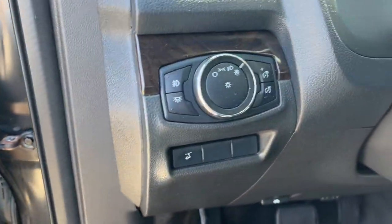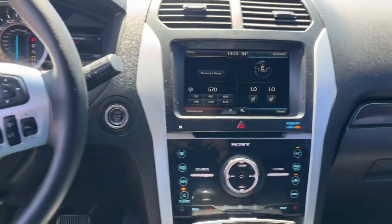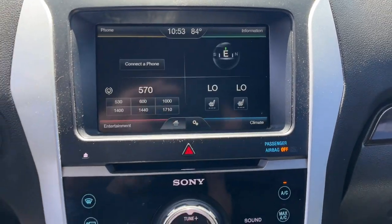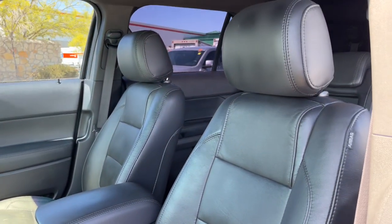intelligent all-wheel drive. These are just some of the great options this vehicle comes with: keyless entry, satellite radio, premium sound system, power passenger seat, heated mirrors, fog lamps, backup camera, electronic stability control, aluminum wheels. Count on Explorer to make your adventures all they can be.